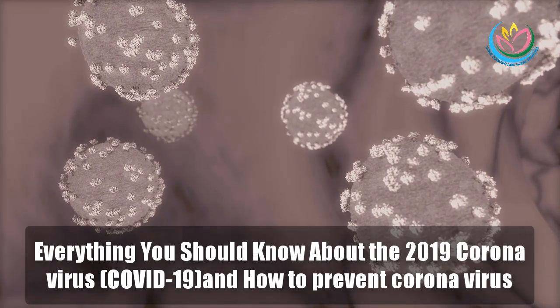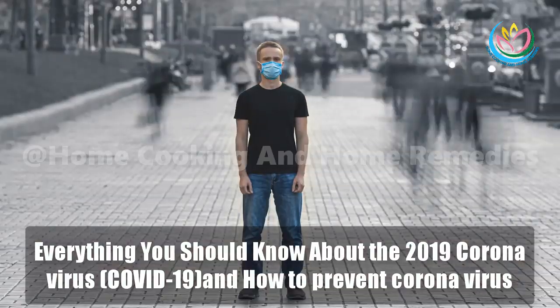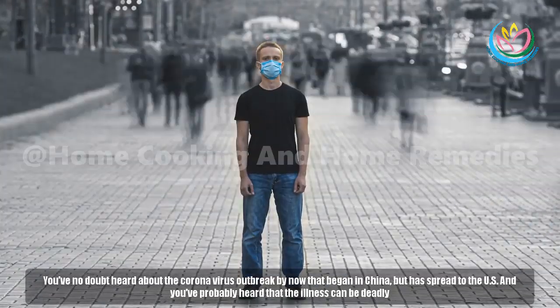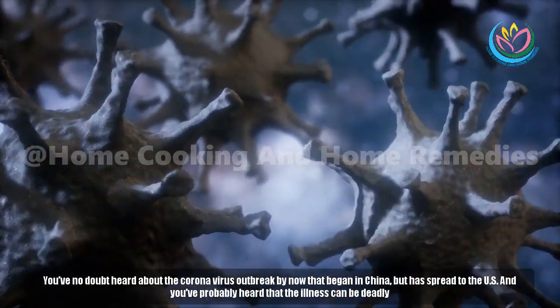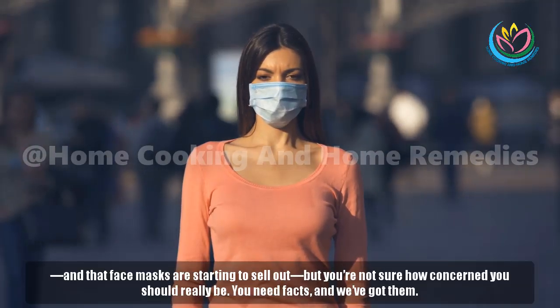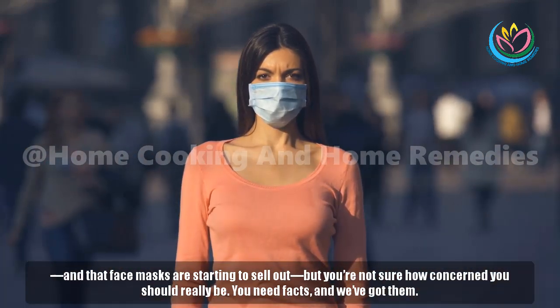Everything you should know about the 2019 coronavirus, COVID-19, and how to prevent coronavirus. You've no doubt heard about the coronavirus outbreak by now that began in China but has spread to the US, and you've probably heard that the illness can be deadly and that face masks are starting to sell out, but you're not sure how concerned you should really be. You need facts, and we've got them.